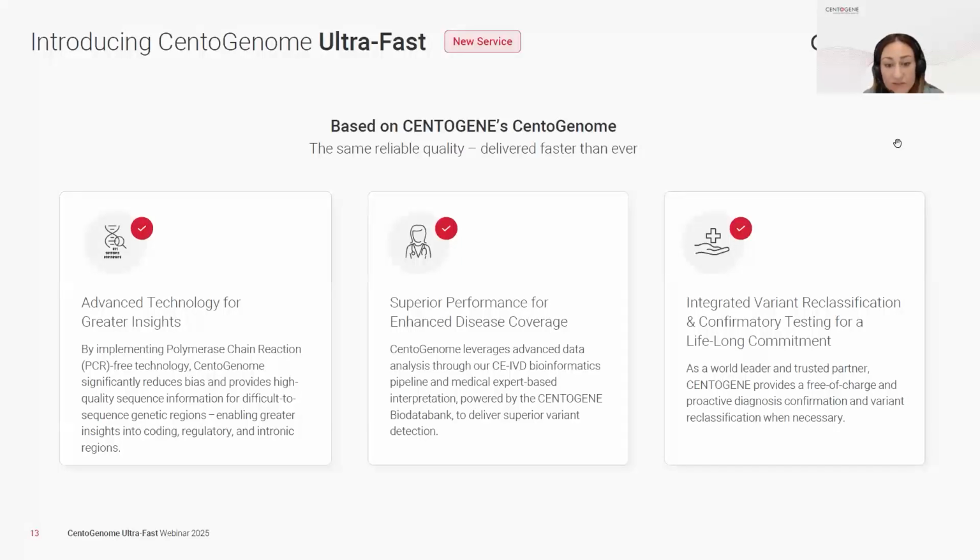Our CentoGenome is analyzed by our CIVD bioinformatics pipeline, and our expertise in medical interpretation and also gene curation, which is powered by Centogene's biodatabank, which at the moment has approximately 750,000 patients. And also to add to the quality, Centogene provides free of charge confirmation with orthogonal methods for our genome analysis when this is necessary for some variants, and also a variant reclassification report for any variants that are reported and might be reclassified.